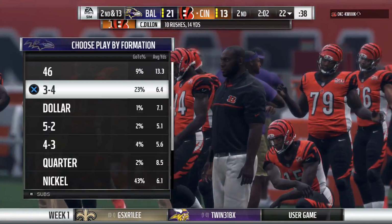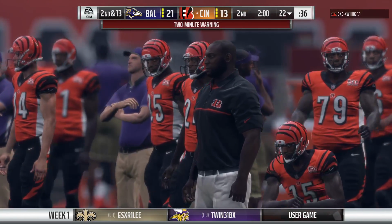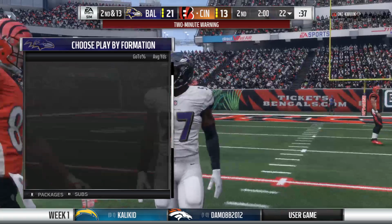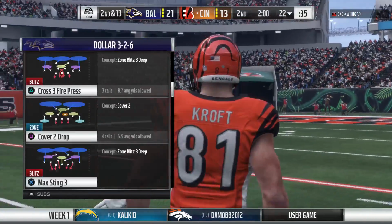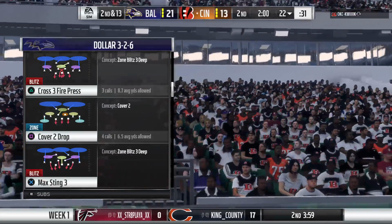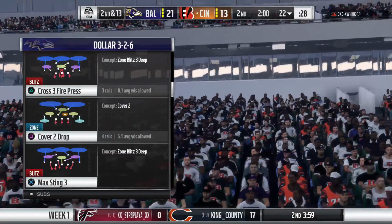Super toe. And this one goes nowhere. Losing yardage back at the 22. Two minutes to play here in the first half. We'll come back to Cincinnati after this.